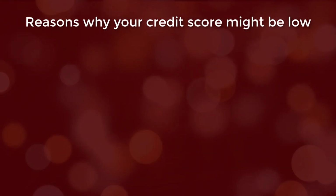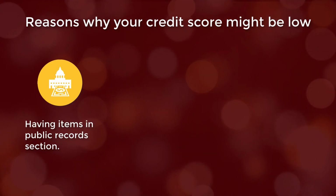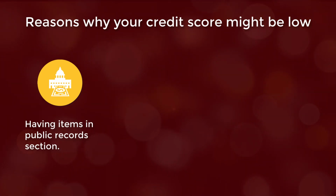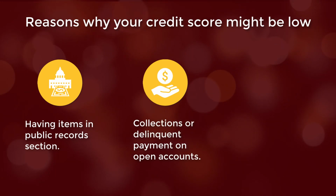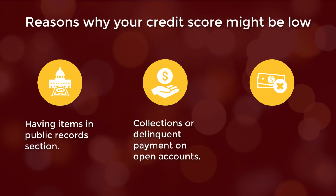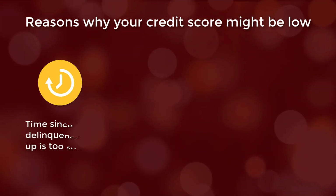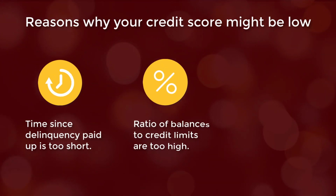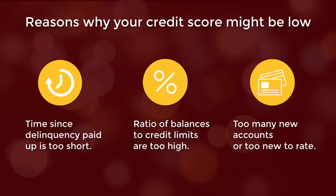Here are some reasons why your credit score might be low. Having items in the public records section, including judgments, garnishments, bankruptcies, or tax liens. Having collections or delinquent payments on open accounts. The number of accounts with delinquency. Time since delinquency paid up is too short. Ratio of balances to credit limits are too high. Too many new accounts, or maybe the accounts are too new to rate.